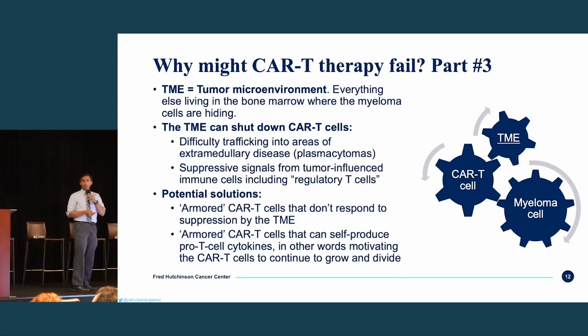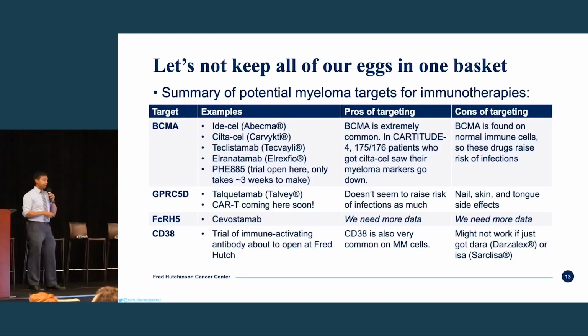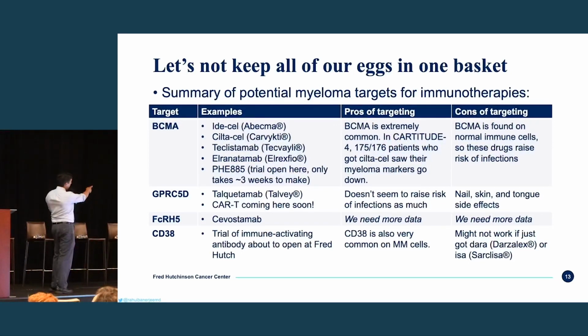Don't let that regulatory T cell slow you down. Keep going, kill that myeloma cell. The other thing that we can do is not keep all of our eggs in one basket. So everything I've discussed so far, both the commercially available CAR T therapies, target the same protein called BCMA, B-cell maturation antigen. You can see a lot of the drugs we have target BCMA. So both CAR Ts, teclistamab, elranatamab, we have a rapid infusion CAR, rapid manufacturing CAR T opening here, for example.